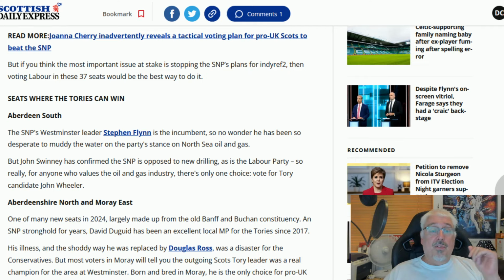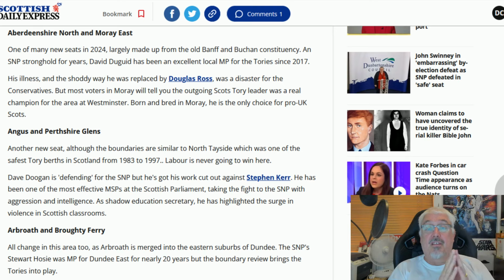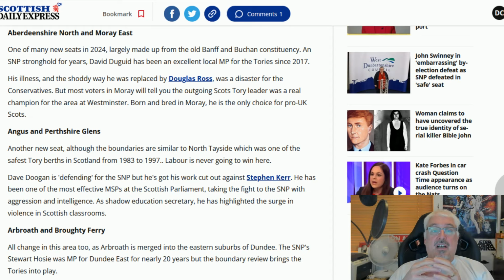Right, Aberdeenshire North and Moray East. One of the many new seats. This is Douglas Ross's, isn't it? One of the new seats, largely made up from the old Banff and Buchan constituency, an SNP stronghold for years. David Dogood had been an excellent local MP for the Tories since 2017, but his illness and the shoddy way he was replaced by Douglas Ross was a disaster for the Tories.